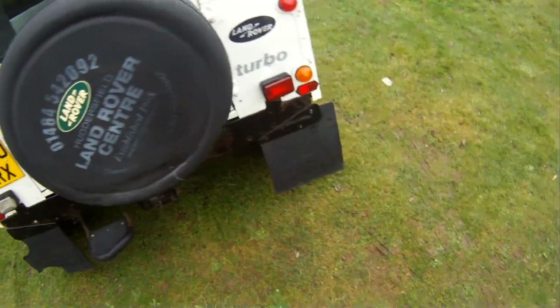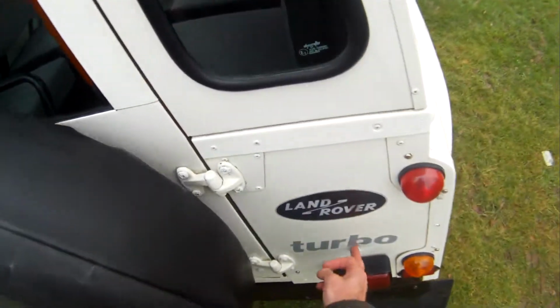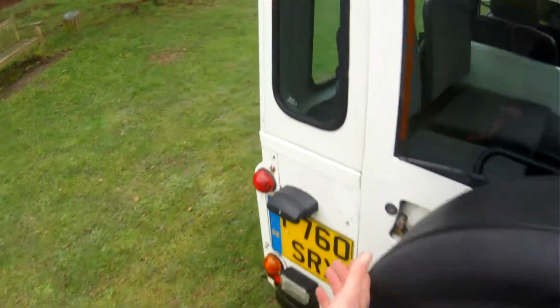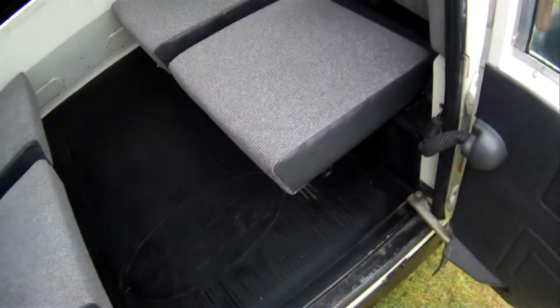Cross member looks smart enough from this side. On this side we've got a depression there, just underneath the turbo sticker. That's about it. Let's have a look inside. Really nice and clean in the back, lovely, really good. And the bottom tailgate is the original type one, but again, it's been wax oiled down, it's all still sticky, but it's in very, very good shape.